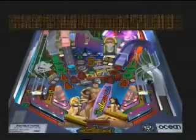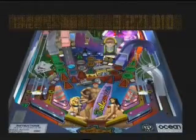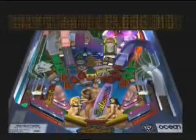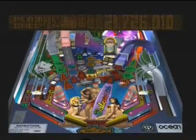Not only do I not like the theme, but I also actually hate the table layout. I find this one the hardest one to get a high score on. Not that getting a high score on a table dictates how much I enjoy it or anything. It's just, I hate this table. Everything's so awkwardly placed. Like, I hate that flipper at the top there. I always screw up the timing so it hits the ball properly to send it around to the other ramp and getting myself a combo. See, I just did it there. Yeah, anyway, let's move on. I really don't like this table.